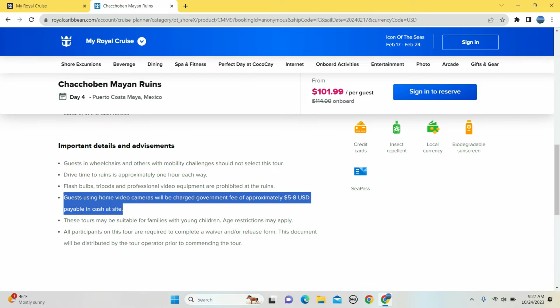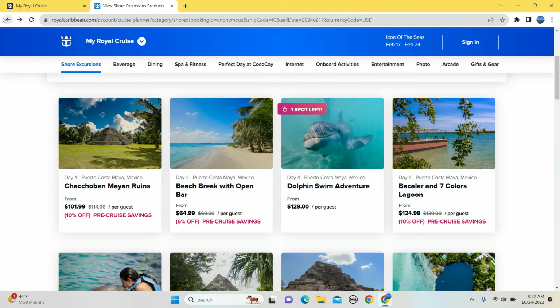Specifically, if you're using your own camera, there's a $5 to $8 fee. I don't know, like who decides? Oh, no, that's a professional camera. That's $8. Oh, that looks like an old cell phone. That's $5. I don't know who determines that, but that is something to be noteworthy.